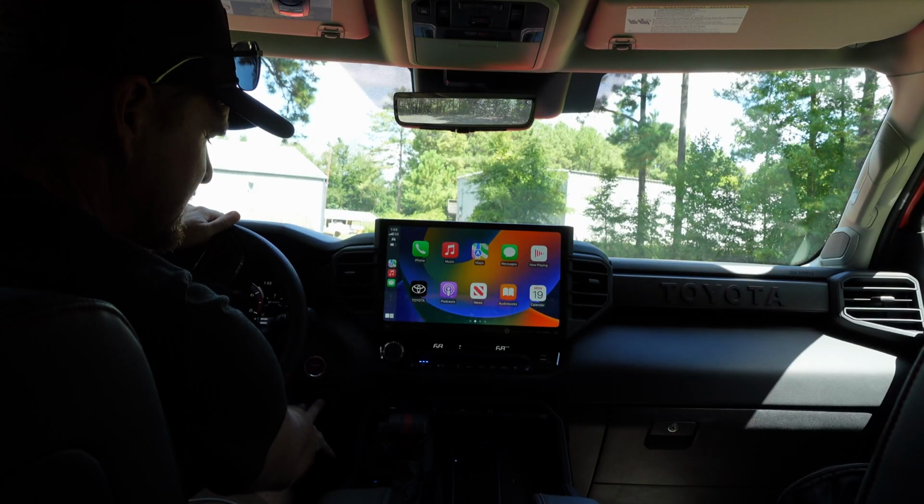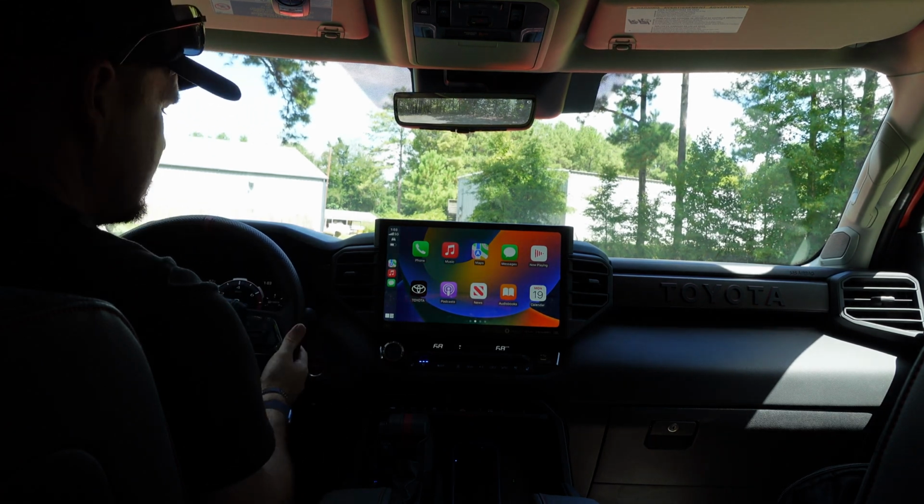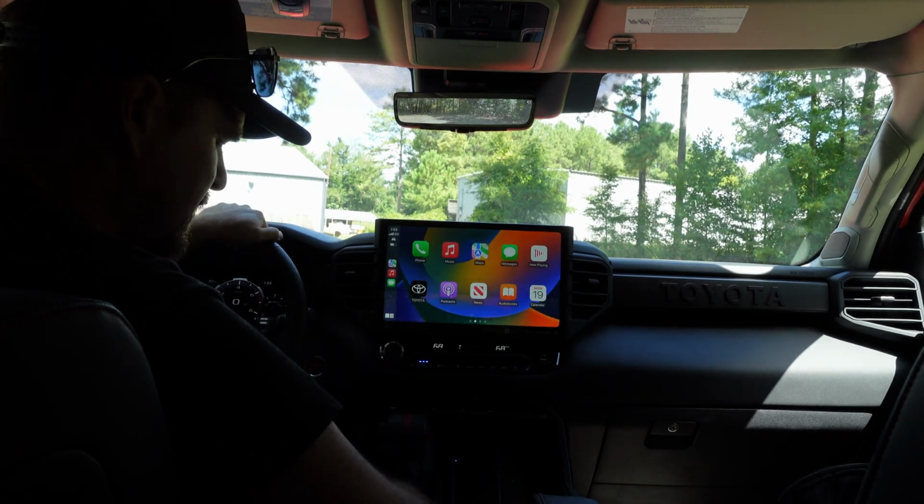Not the best position for it, just because it can be hidden and obstructed back behind the steering wheel, but given the layout of everything else in here, it's a pretty good placement for it.